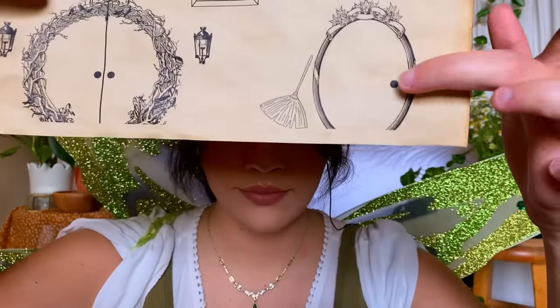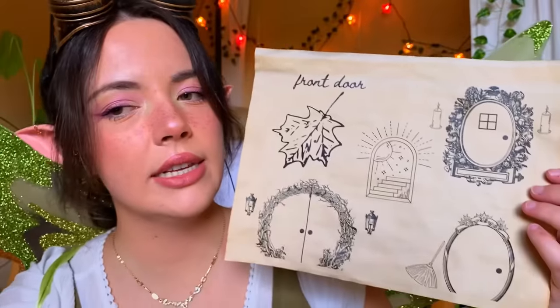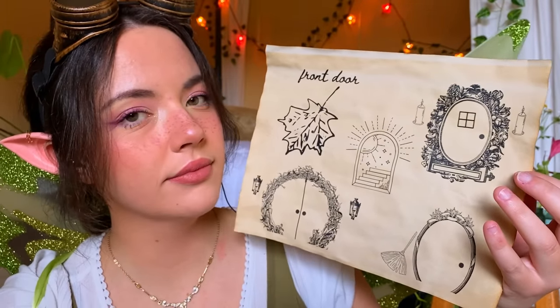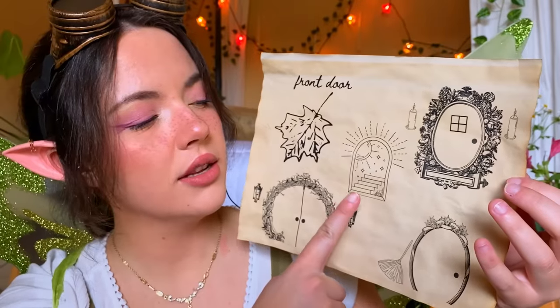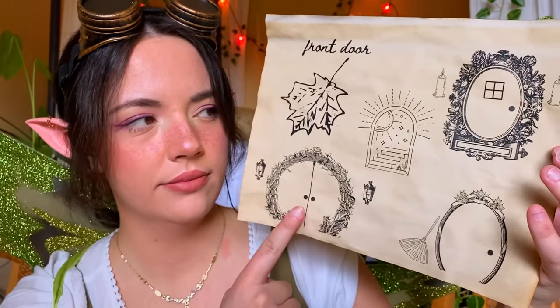And then our last door is a simple design, just with some sycamore leaves on top, right here. So do any of these pique your interest? You like the celestial doorway or this one? Okay, well, I actually do have an example of that one. It's kind of just like a mini design.